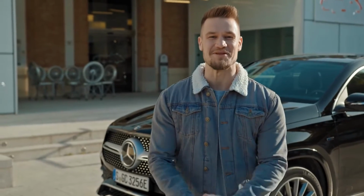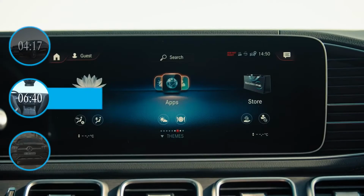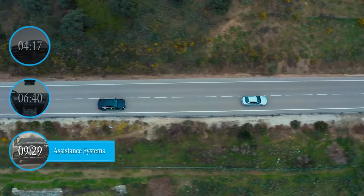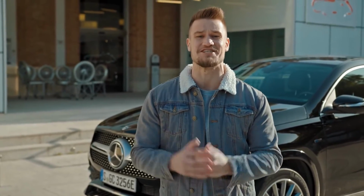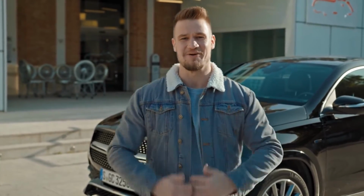Alongside the hybrid system, the new GLE Coupé comes with an all-round sharpened design, MBUX multimedia system with Hey Mercedes, and some incredible driving assistance systems. I'm ready to test this beast, and there is no better time to engage with sustainable technology than now. If you're in the same mood as me, this film is for you. Let's go.